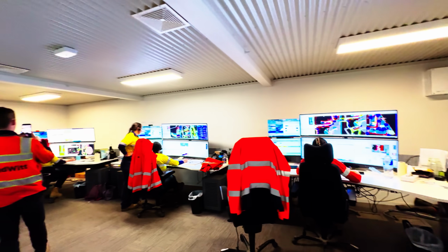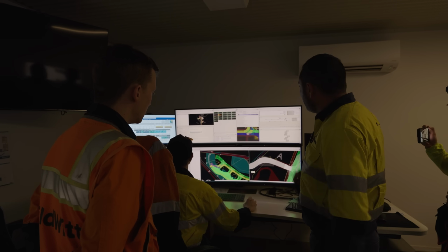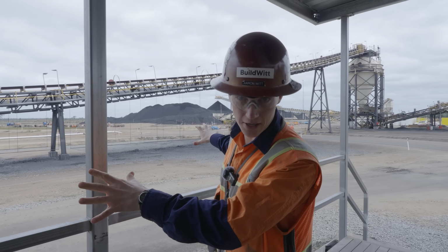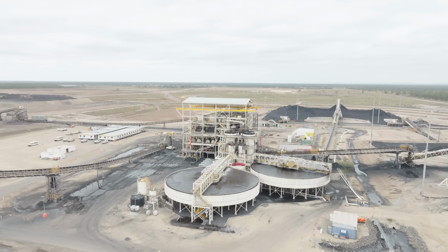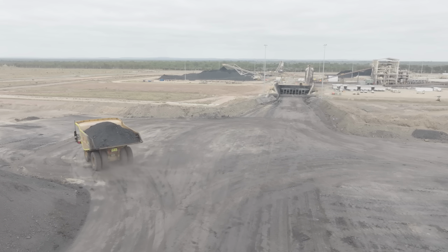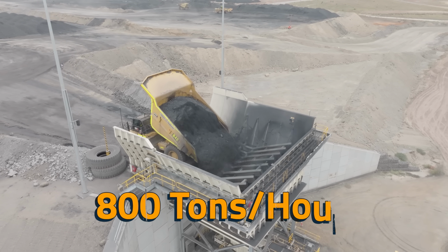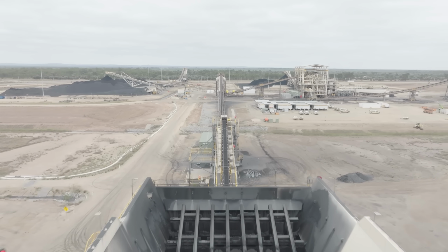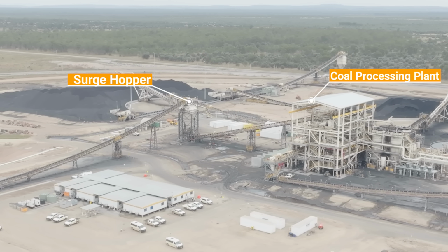Wow. After having our minds blown with the tour of their command center, we headed to the last step, the plant and train loadout. This is the downstream side of the process. We've mined the coal from different seams in the pit. We've trucked it up here. The trucks are dumping into that crusher that's sizing the coal. They're dumping at least 800 tons per hour into the system. It travels by conveyor belt into that storage hopper there that's feeding it at a consistent rate into the plant.